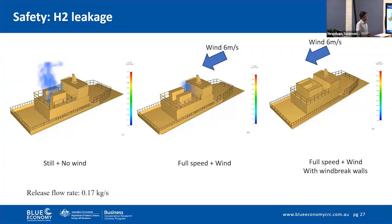So currently we are trying to design some mitigation method. For example, recently we designed windbreak walls. Let's see the image. It can significantly suppress the gas dispersion. But we are still working on other optional risk mitigation methods.